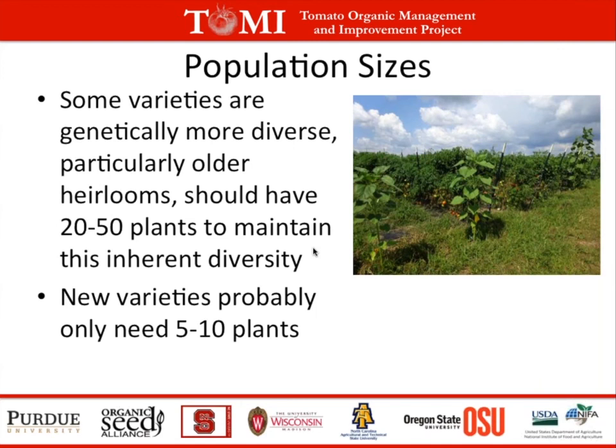Like Lori said, the individuals will reproduce true to type. So if they're all identical to begin with in the population, you don't need as many to maintain diversity.